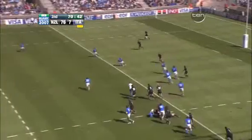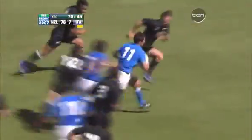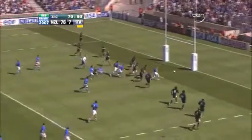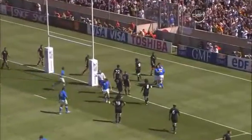76 points to 7. McAllister. Oh, that's a ball kick again. McAllister, he likes mixing it up. You have to say, though, at least he found a New Zealander. The problem is he was one of the 2. Oh, here we go. Bergamasco's going to score.